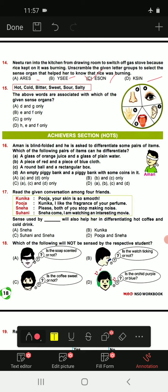Now here is one box in which it is written: hot, cold, bitter, sweet, sour, and salty. And the question is, the above words are associated with which of the given sense organs?